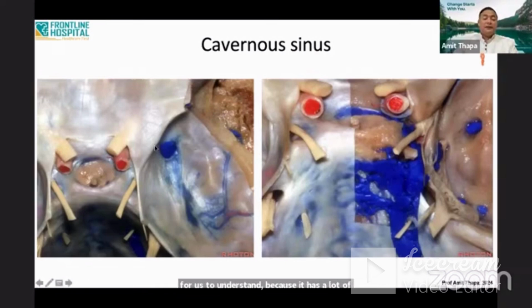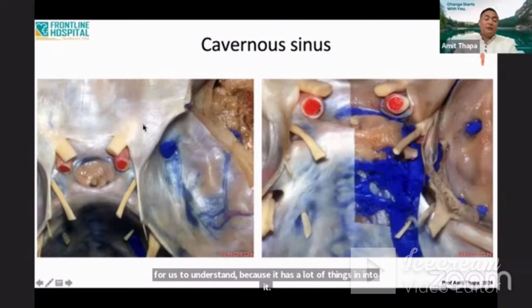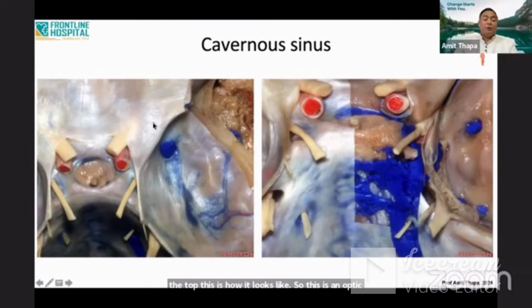Now, when we see this particular thing from the top, this is how it looks. So this is an optic nerve, and this is the ICA, which is coming below it. This is the dura, which is covering the anterior clinoid process, and this is the oculomotor nerve, which is entering into the oculomotor triangle.